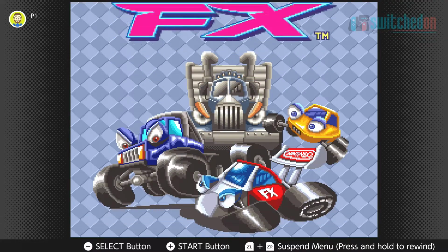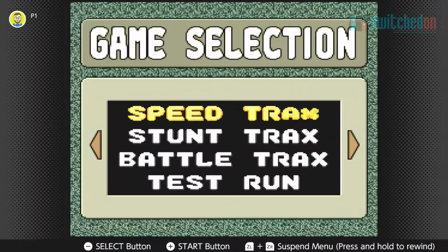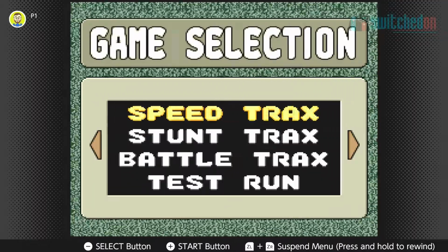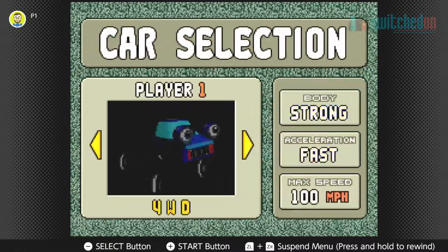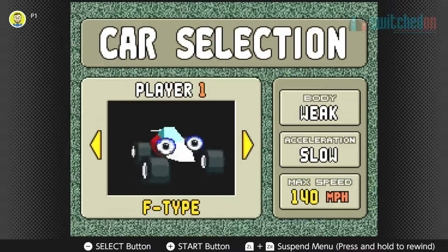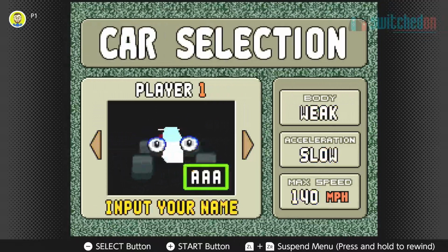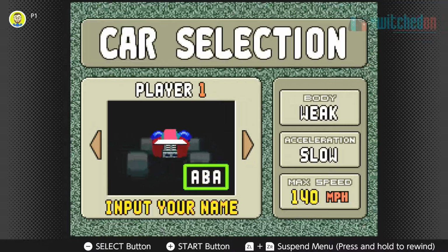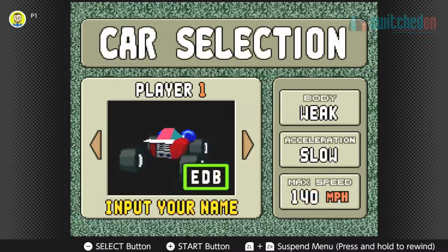But yeah, paid £60 for this game. And I remember at the time being really good. And then when I saw it on the Direct the other day, it looked awful. So I don't know, I can't see many people playing this one. But let's have a quick look at it. At the time, this was like cutting edge. It was like, wow, it's got the Super FX chip. Put your name in.